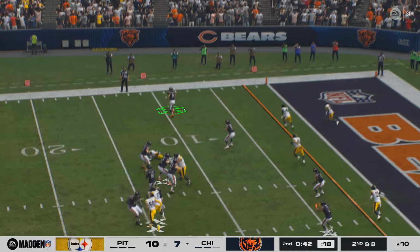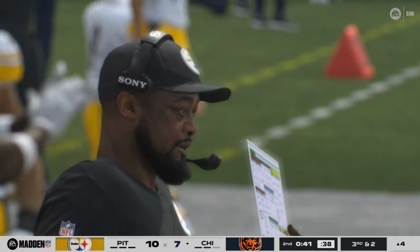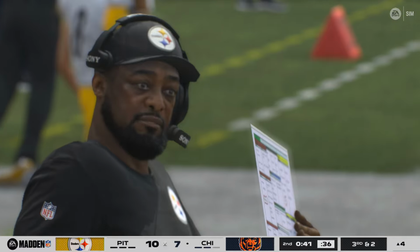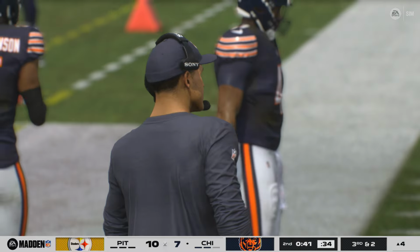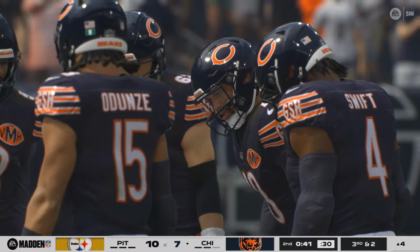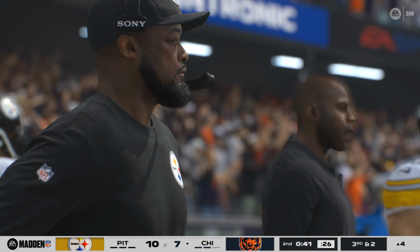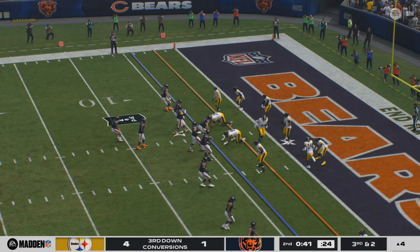To throw, it's Williams. This will be caught just inside the 10. And he'll get this down inside the 5 to the 4 before he's out of bounds. How about the timing on that one? Boy, they were in sync, weren't they? 3-step drop, ball's out of his hands, right to the tight end. Nice completion, just like they do it in practice.